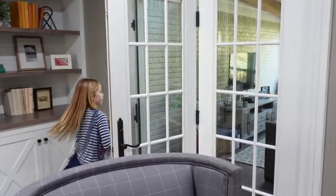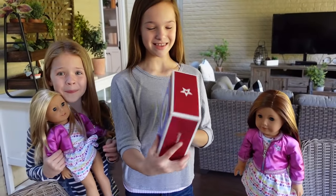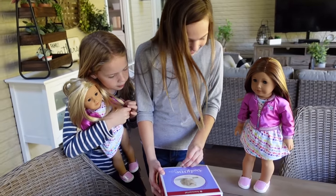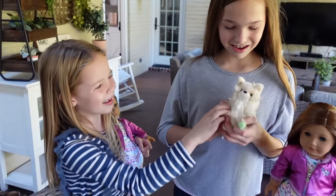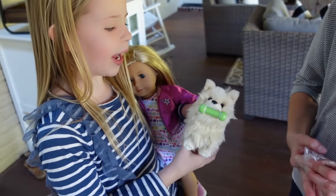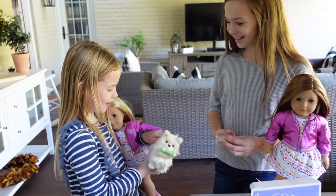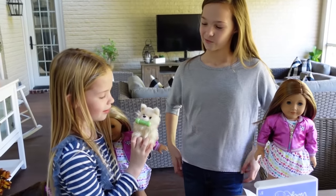You see a box? Oh, hurry. It's a puppy. It's another puppy. What kind of puppy is this one? It is a Pomeranian puppy. So cute. We seem to have a dog or a pet theme going on here. Oh my goodness, it's so precious. Ooh, here's the bone. So cute. What should we name him? I don't know. Fluffy. Yes. That goes perfectly with what he looks like. Yes, Pomeranians are very fluffy.